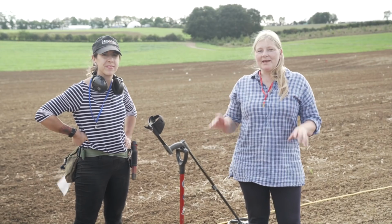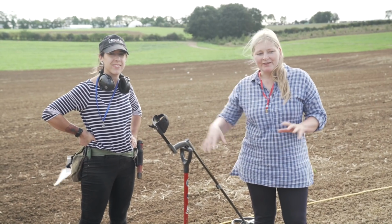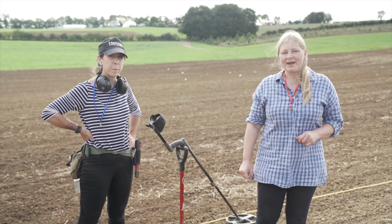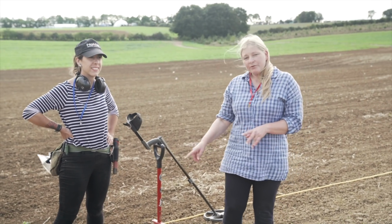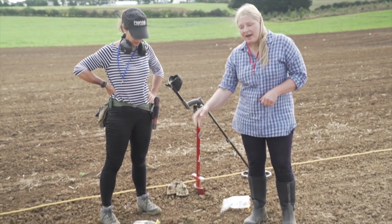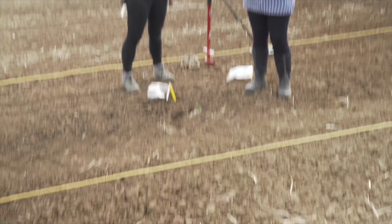So I'm here with metal detectorist Emma, and she's been doing a detailed survey in this area along with other metal detectorists. And every time something gets found, it gets put into a bag and pegged. And that's very important, isn't it? Yeah. But before we go anywhere, we're stood right in the middle of a courtyard of a villa. Isn't that amazing? Isn't it lovely?